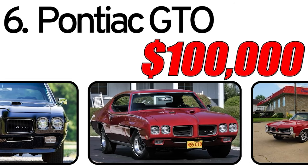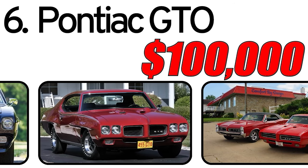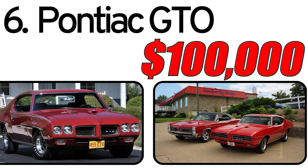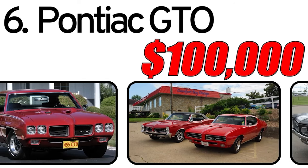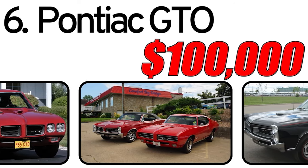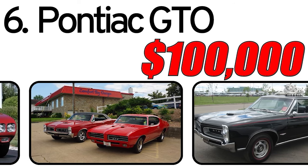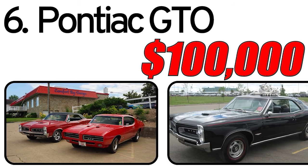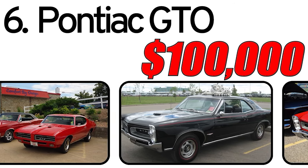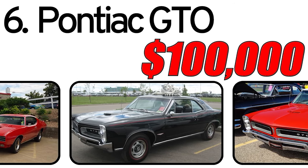One of the key features of the 1969 Pontiac GTO was its engine. It was equipped with a 6.5-liter V8 engine that produced 350 horsepower. This allowed the car to reach a top speed of 137 miles per hour. The price for it can reach $100,000, but it is worth it.